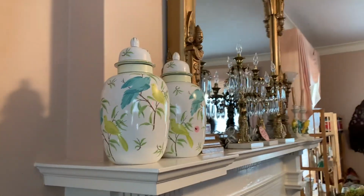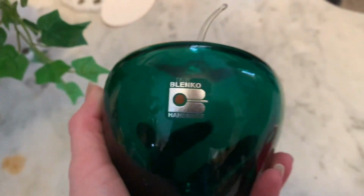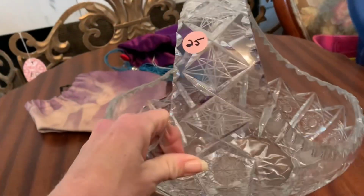And then just again, standing online, they had these nice urn vases on the mantle. And while I was standing online, I saw this on a little side table. So I squeezed through the room and was able to grab it. And it is Blanco, so that was pretty cool.